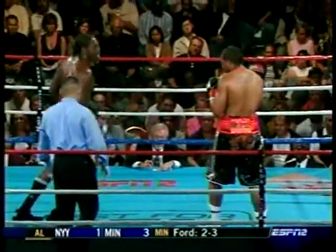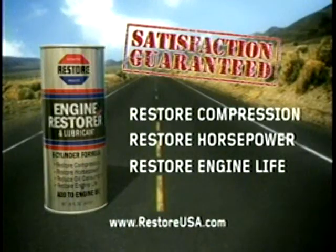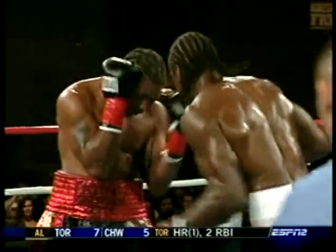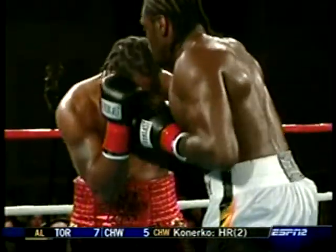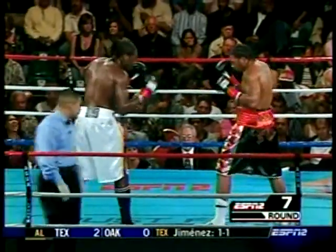4 rounds to go in this heavyweight battle. As we talked about, the opportunity for the left uppercut, the power punch, the power hand for Harrison would be in there when Guinn covers up. It was there that round. Round 7 scheduled for 10.